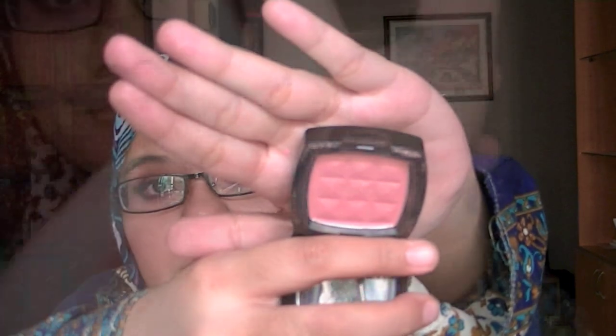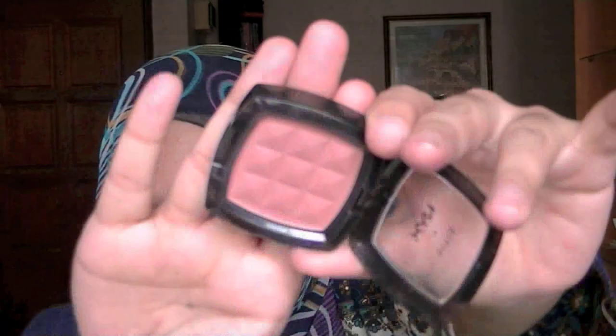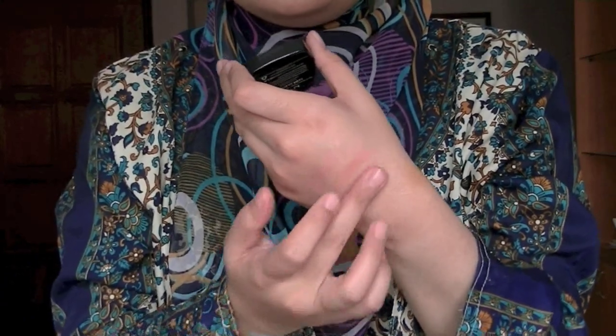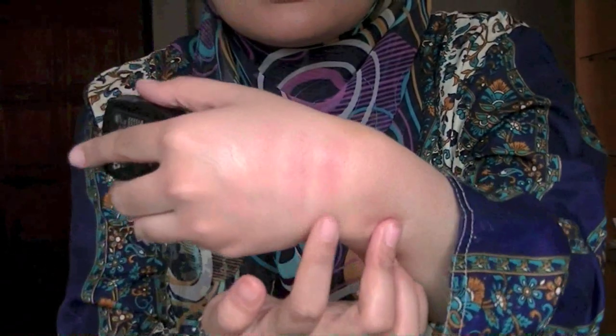For NYX blushes, I have Pinched. Peachy pink color with gold undertones. This one is in Spice. Spice is a mauve-y kind of color. And I love this. Now, NYX blushes are really great. They blend really well. And they're not that expensive. Spice. This one is in Silky Rose. It's a reddish mauve pink. Sorry. It's a rosy mauve pink color. And there we go. That one is Silky Rose. This one is in Mocha. That one is Mocha.